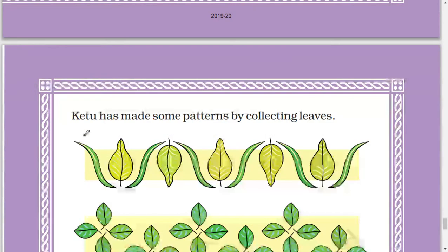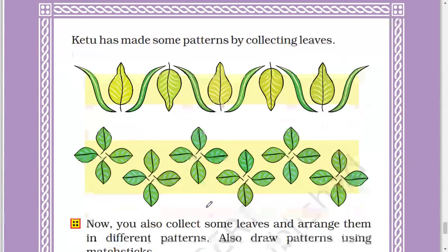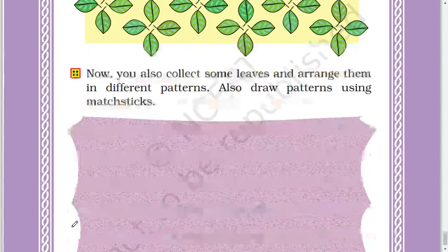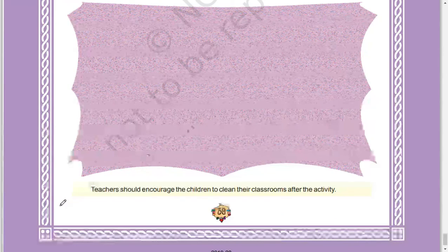Ketu has made some patterns by collecting leaves. Now you also collect some leaves and arrange them in different patterns. Also draw patterns using matchsticks. Do this. Teachers should encourage the children to clean their classrooms after the activity.